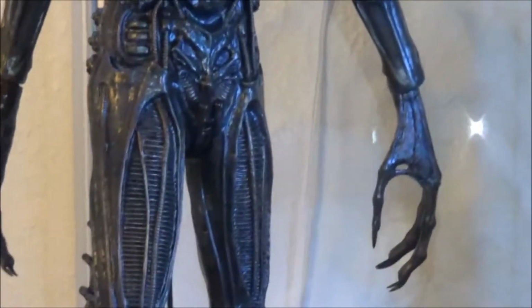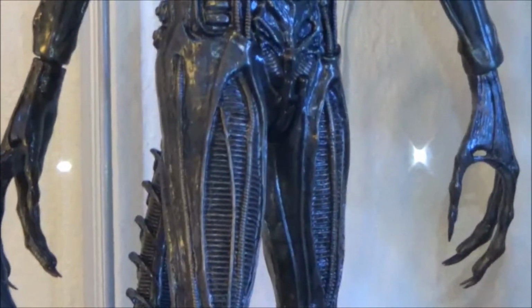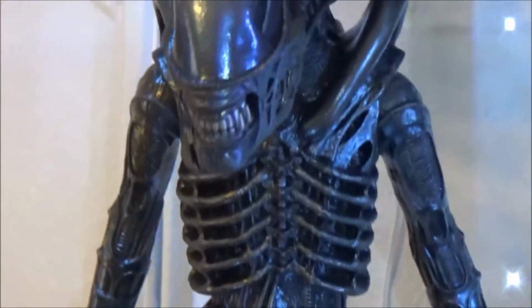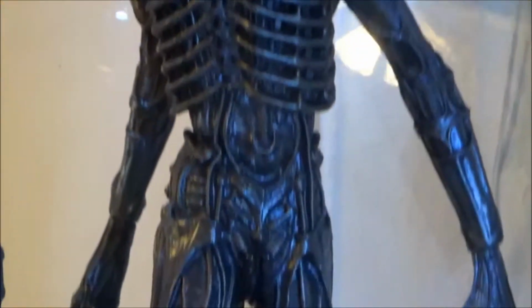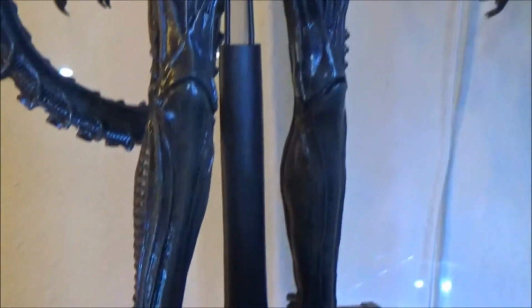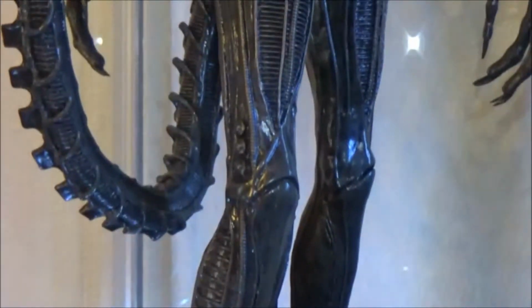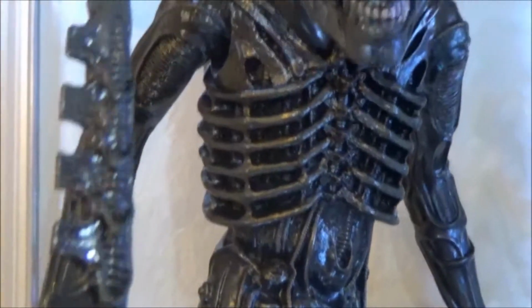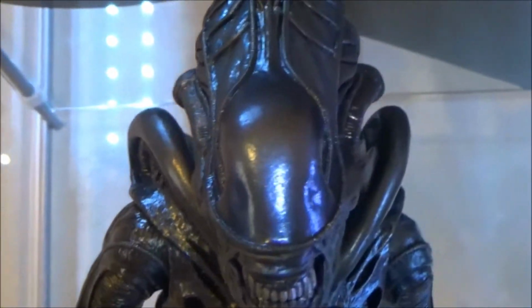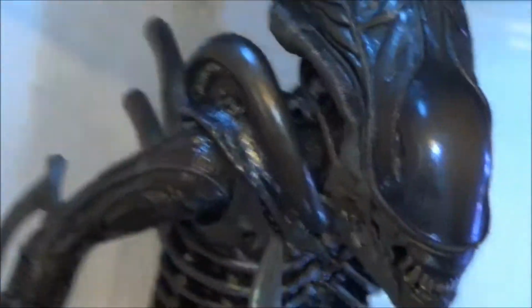The only thing with this figure is it's not very articulated. You can't put him in alien-like poses, really. And the other downside to this figure is that it's severely lacking in accessories. I did do an in-depth review on this figure, so if you guys are interested, check that out.